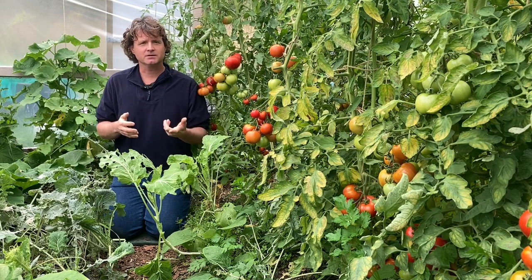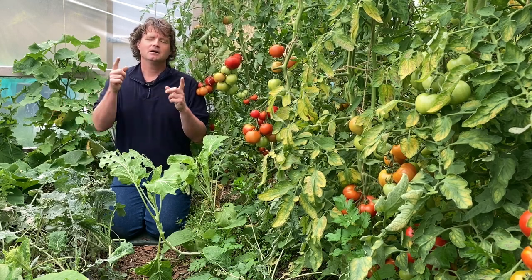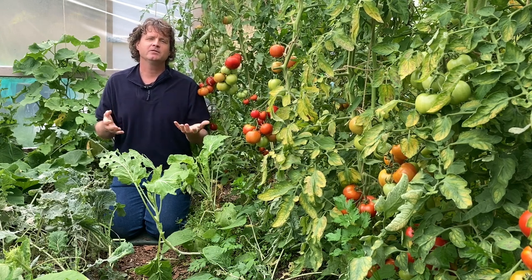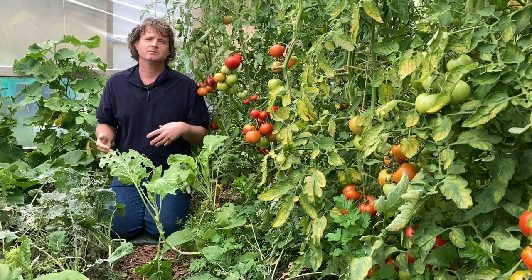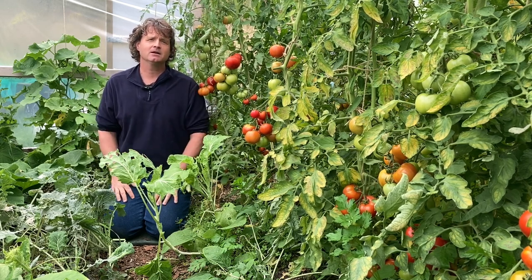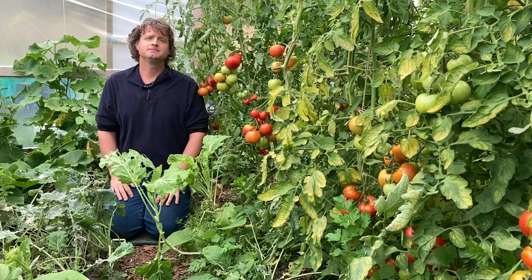So we made selections based on those trials in the pots to then move here to the polytunnel, where we could see how they performed in the soil of our polytunnel alongside other members of that trial and other trials.